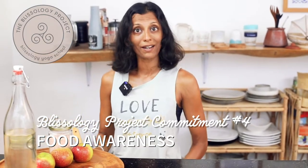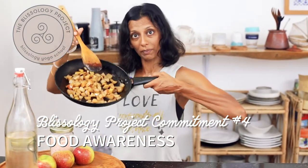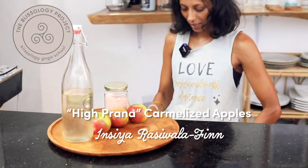Hi, it's almost breakfast time here in Bali, and we're cooking up the caramelized apples in this week's recipe book for the Blissology project.